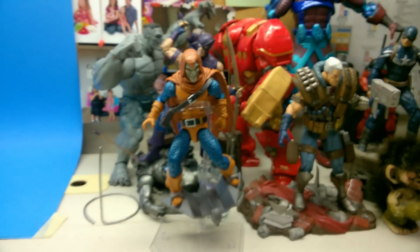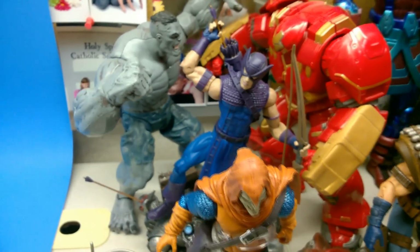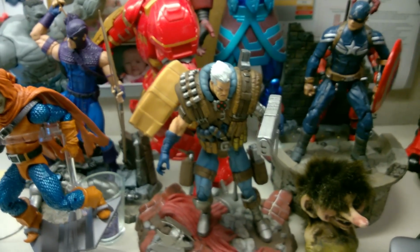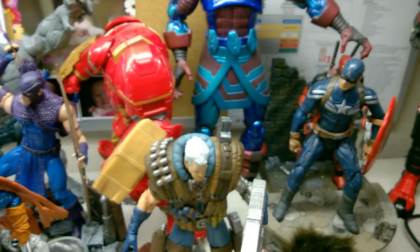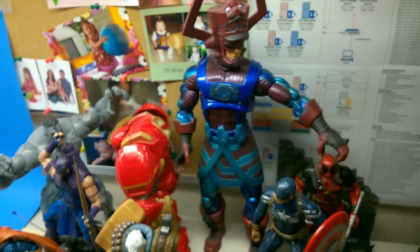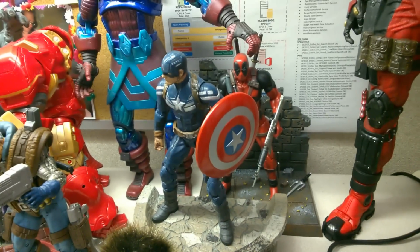Alrighty, here is underneath all the shelves. There's my recording area. And we just got some odds and ends, mostly my Selects and some of my bigger Build-A-Figures. That Ultimate Hulk from Marvel Select I'm going to be reviewing soon. If you're thinking about buying it, here's a heads up, don't. But yeah, here's my Galactus from the old Toy Biz world. I love that thing. The Marvel Select Deadpool, if you haven't already, check out that review. It's terrible. Captain America, I might do that Captain America review at some point.